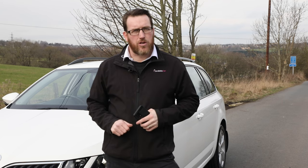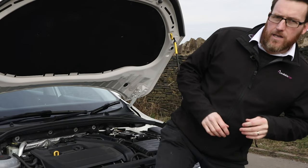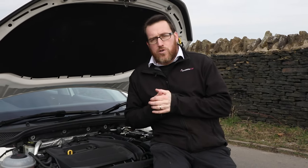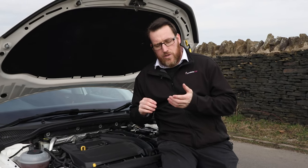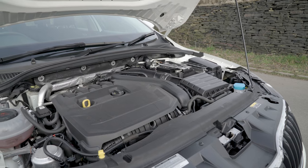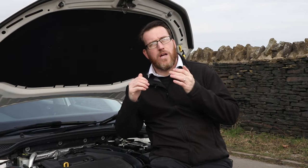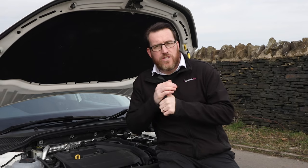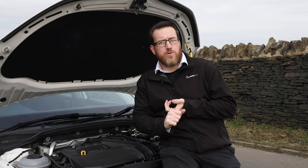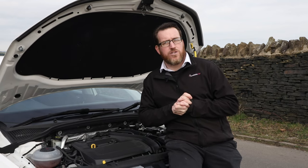Right, let's take a closer look at this Octavia estate. Now, Skoda currently offer a good range of engines, so let's see if I can get all these right. We've got a 1 litre and a 1.5 litre petrol engine. These two also come as mild hybrids. You've got a 2 litre TSI petrol engine as well. If you prefer diesel, we've got the 2 litre TDIs with 116 brake horsepower, 150 brake horsepower, or you've got the 200 brake VRS engine.